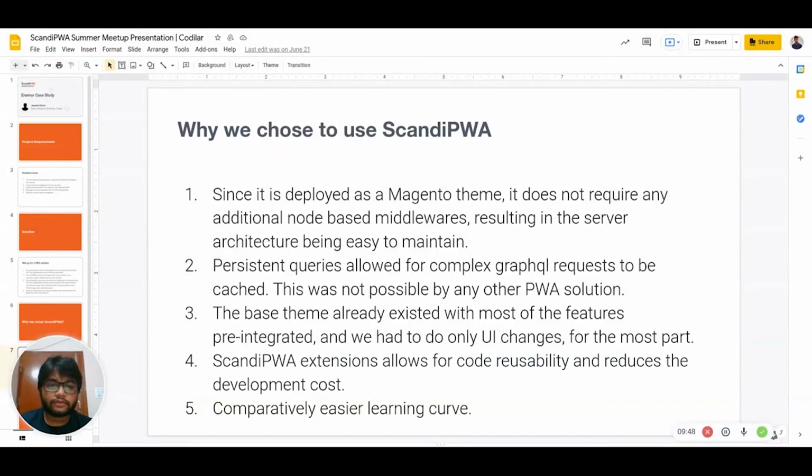I think in terms of that, ScandiPWA had most of the features which we wanted already there. We only had to do the UI level customizations. Not much logical changes needed to be done for the components. It was mostly UI based customizations on the React side, which was a good thing, obviously, for our team, since the deadline was pretty tight for the project, considering the customizations which we had to do.